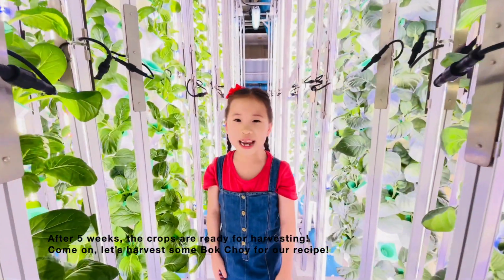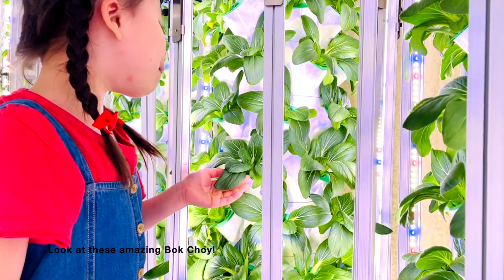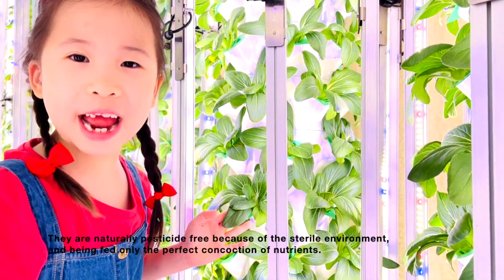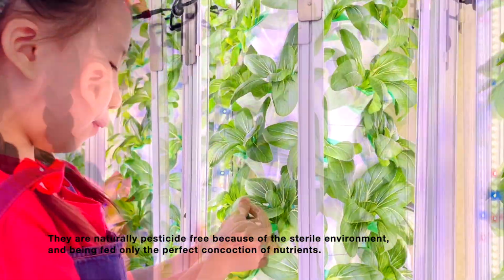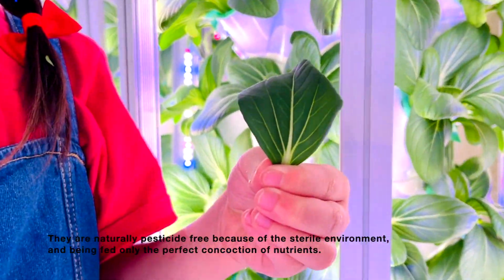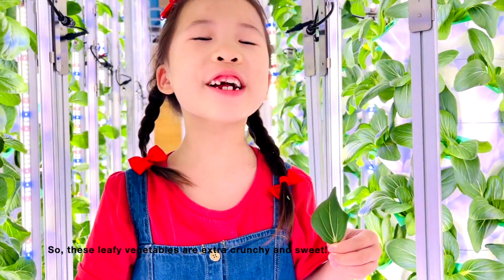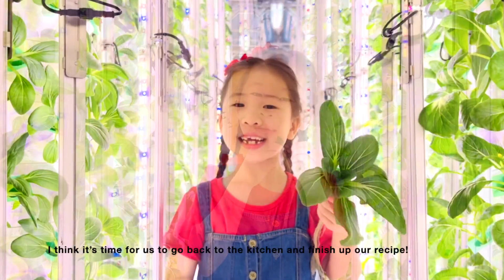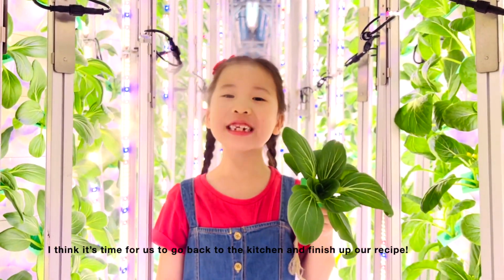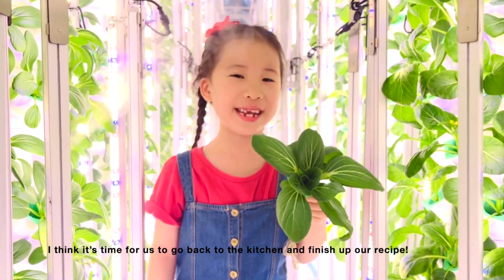Come on, let's have some bok choy for our recipe. Look at these amazing bok choy. They're naturally pesticide free because of the sterile environment and being fed only the perfect concoction of nutrients. So these leafy vegetables are extra crunchy and sweet. I think it's time for us to go back to the kitchen and finish up our recipe.